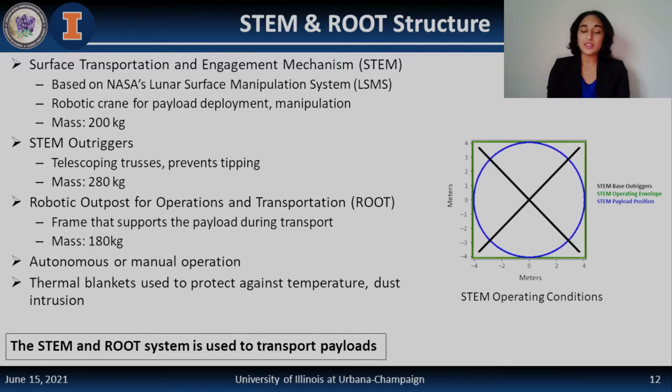The stem is directly attached to the root, or the Robotic Operations Outpost for Transportation, a 180-kilogram frame that holds onto the habitat and supports it during the transportation process. The root provides greater reusability and versatility in other payloads that may also need to be transported.